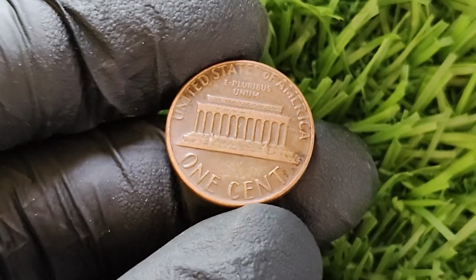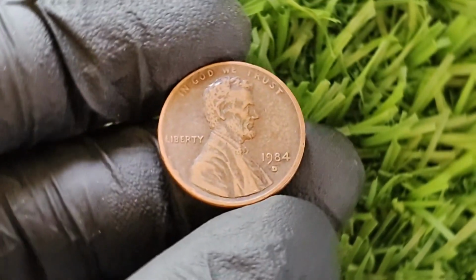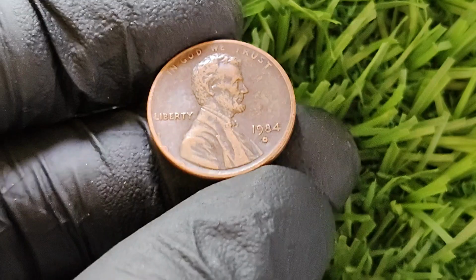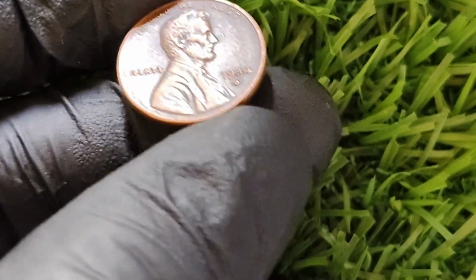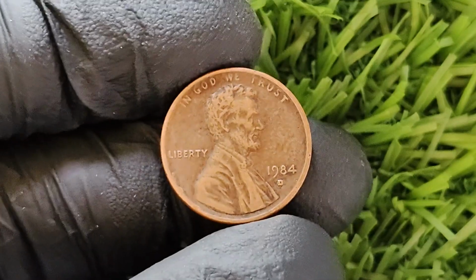Yep. You heard that right. One humble 1984 Lincoln penny recently made headlines with a jaw-dropping value of $929,000. That's right, almost $1 million for one single cent. If that doesn't grab your attention, I don't know what will.